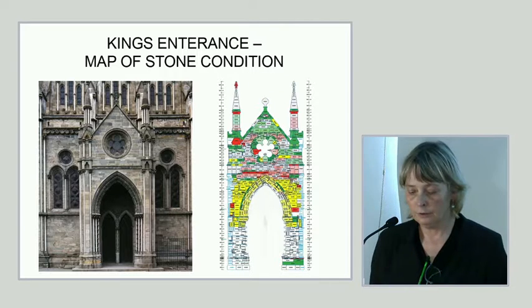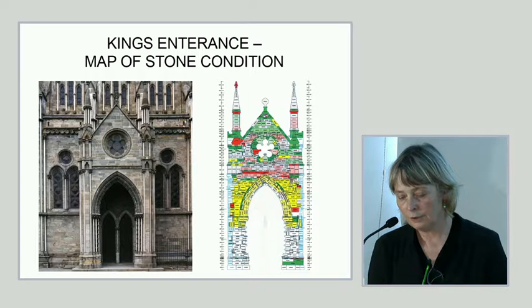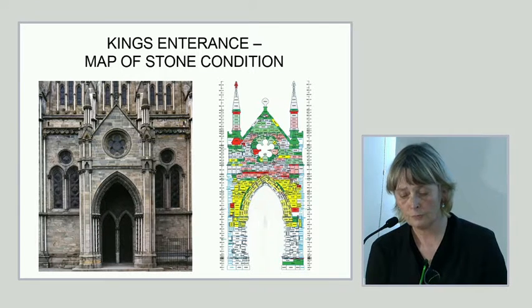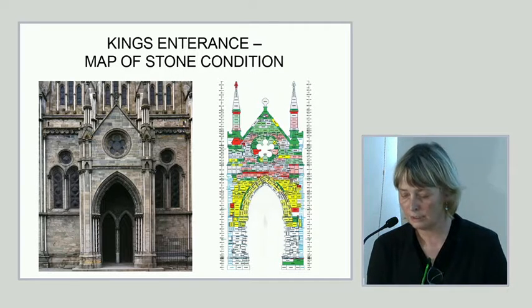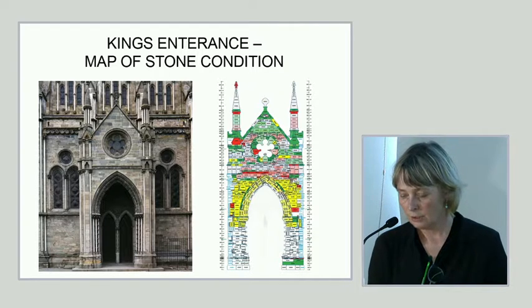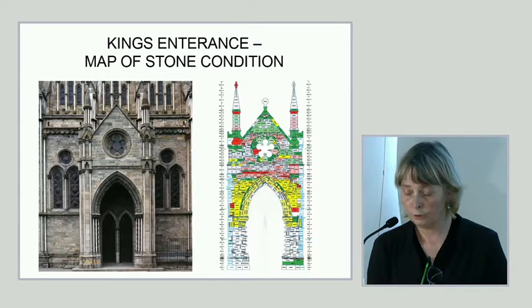Another example of how the photogrammetry-based CAD drawings are used is an ongoing restoration project on one of the portals of the cathedral, the King's Entrance. The portal has recently been dismantled completely to the ground to be rebuilt. In the drawing to the right, you see stones in the masonry having different colored codes. These represent various states of the condition, such as which stone is going to be reused, repaired, or cut new.